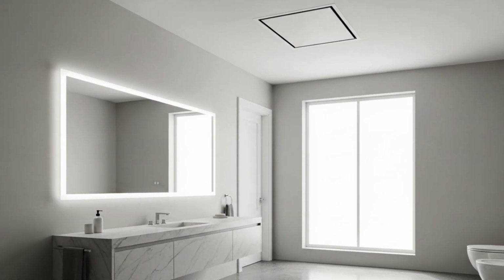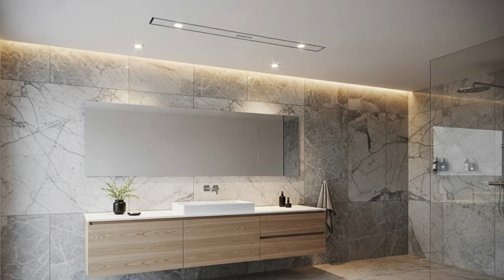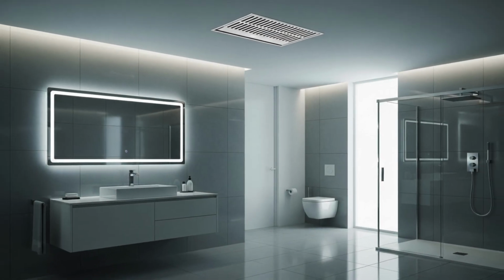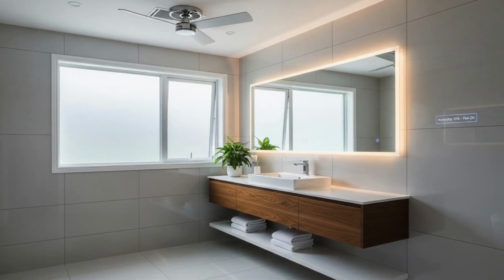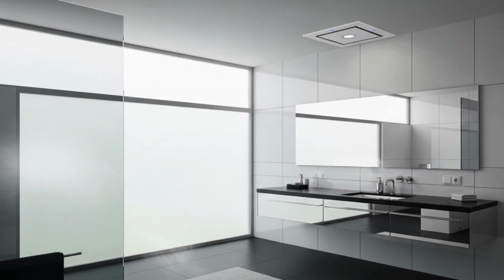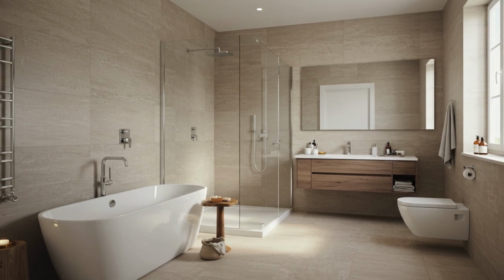Think design forward. Ventilation no longer has to look utilitarian. In 2026, you can find stylish, minimalistic fan covers that blend seamlessly with modern ceilings. Example. Instead of a small, noisy exhaust fan tucked in a corner, imagine a smart humidity-sensing fan paired with a frosted window that allows natural light in. The bathroom stays fresh, the air feels crisp, and the surfaces stay in excellent condition for years.